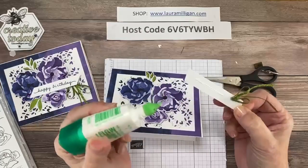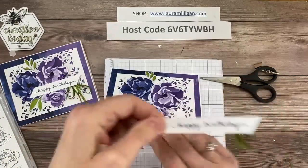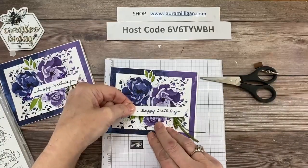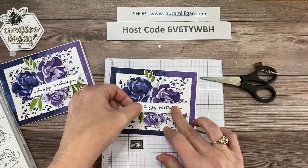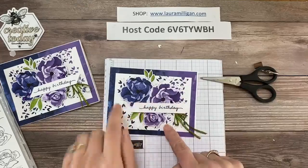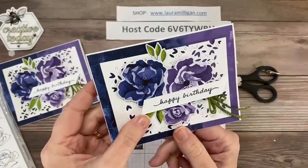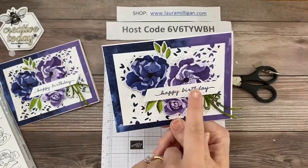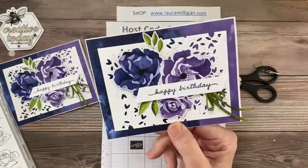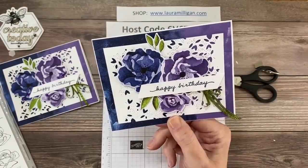Is there a reason that I used blue for the sentiment rather than one of the purples? Well, actually, no, and I could have certainly used the purple. I didn't really have a particular reason, Cindy, but I was pulling more from this flower, which to me looks more like a navy blue. But I could have used the Gorgeous Grape. That would have been equally as pretty. But I just love this touch of green here at the side, right under my words.